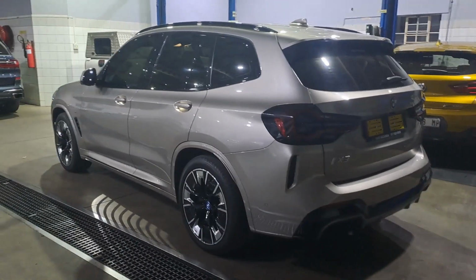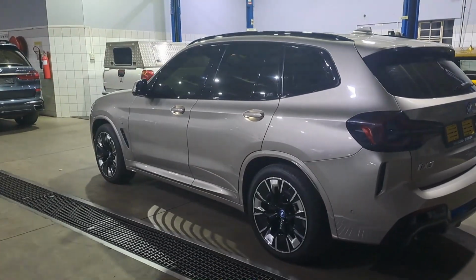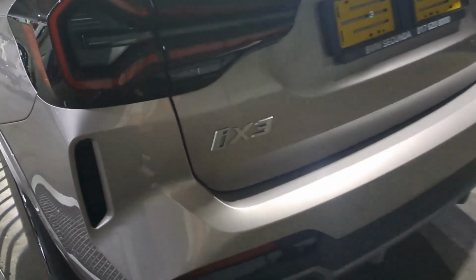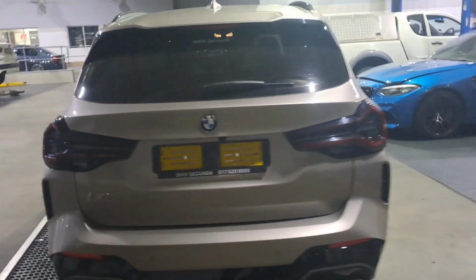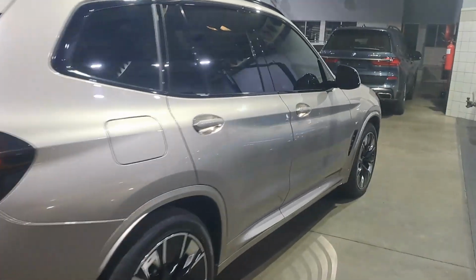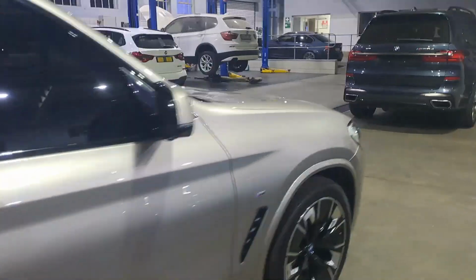Good morning guys, like a Sunday morning. So we're taking this car, the iX3, the full electric BMW, for 755 Ks. We're going to do a delivery in Colesberg to a client, and yeah, this is going to be an interesting one. You can see it's nice and clean.